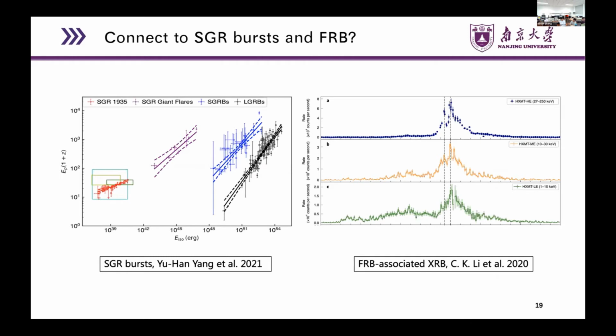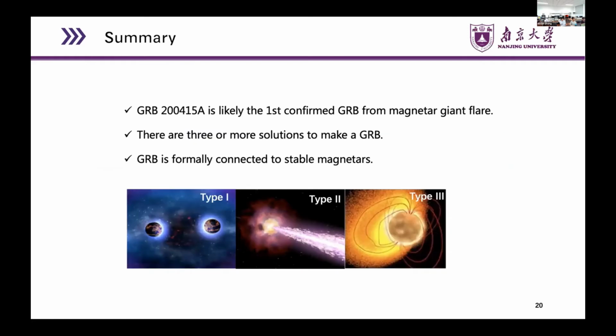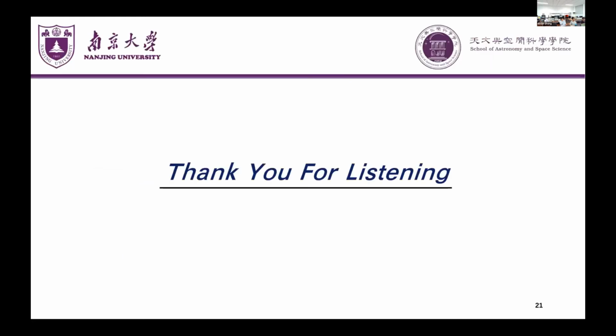The giant flare already makes GRB formally connect to stable magnetars. And interestingly, the SGR bursts both seem to share the same track with giant flares, and FRB can be associated with SGR bursts. These connections may bring us more surprise in the future. Lastly, I will skip my summary. That's all my talk. Thank you for listening.